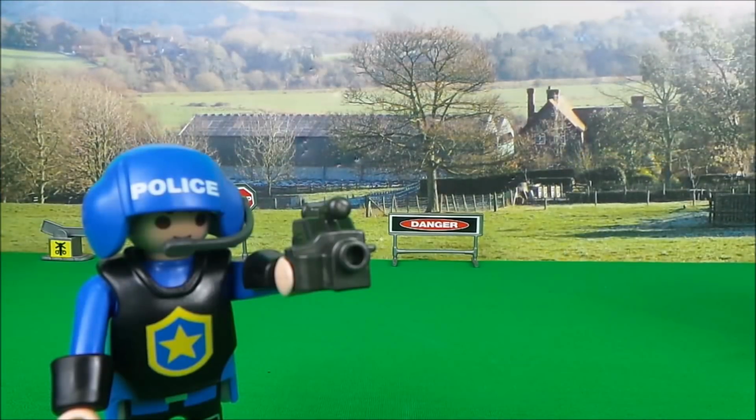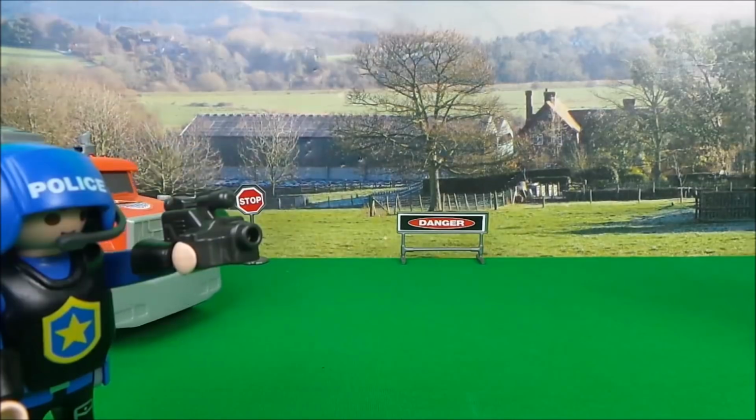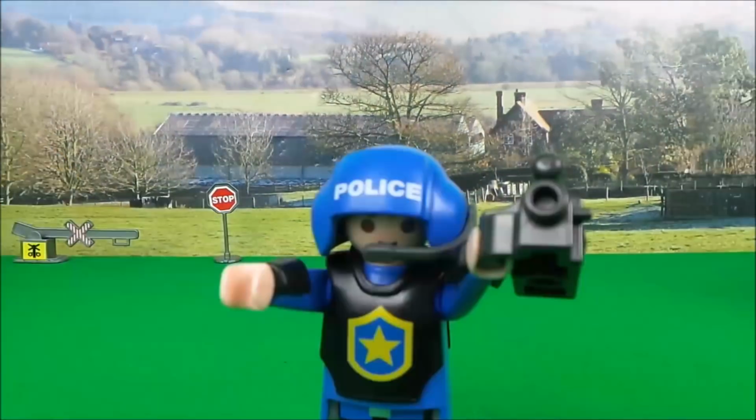Oh yes, I'm just checking that the traffic is going at a safe speed for everybody so nobody gets hurt. So far, so good. Oh no, that massive Tonka tanker was going way too fast and it's heading straight for the farm. I must phone for backup right now.